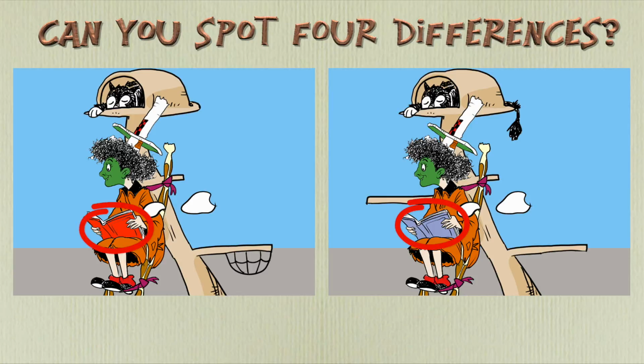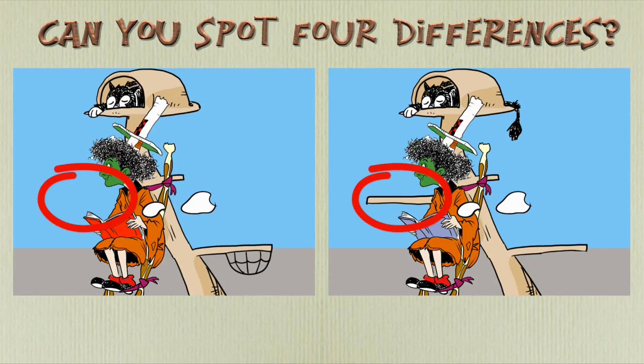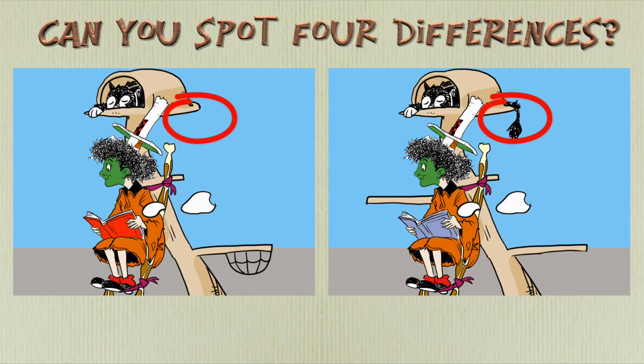Here is the first. And here is the second. Here is the third. And here is the fourth. Did you find all of them? Well done.